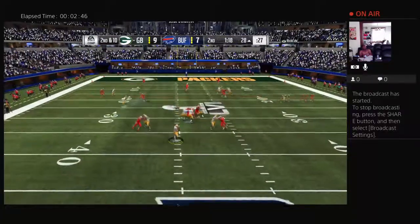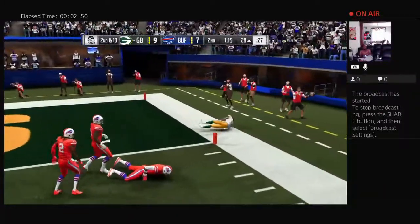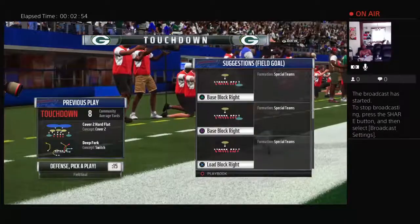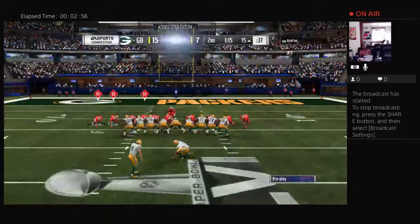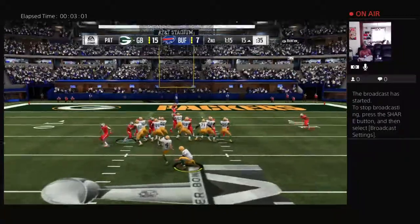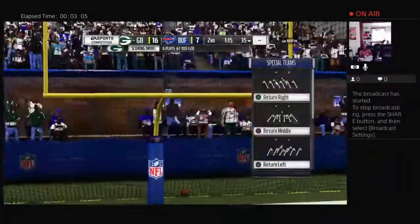Wilson looking to throw on second down. This is caught. Oh, my God. He's going to take it in. Man. Touchdown, Packers. Russell Wilson with 2 first-half touchdown passes. And the Packers add 6 to their lead. It's good to make it 17-7.